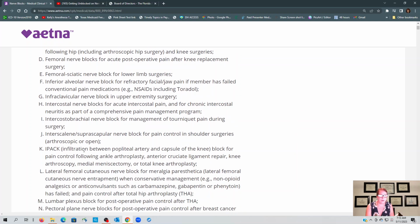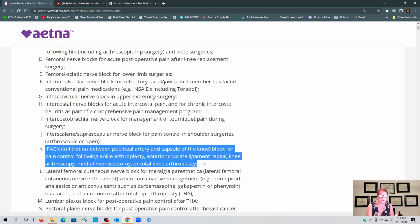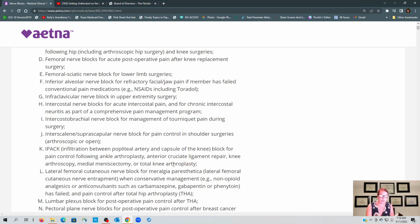Then I want to point out that iPACK is listed here under their medical necessity, but they are going to give you a different code than the code that you normally see for iPACK. So for Aetna in particular, we can use, in the past year, the 64450. I won't take us over to my YouTube update on that, but Hal Nelson shared that information, if memory serves me right, in May of 2022. Now we're in May of 2023, and Aetna has changed the verbiage on this. So if you missed it, I'm going to show that to you.